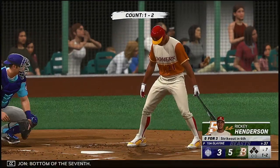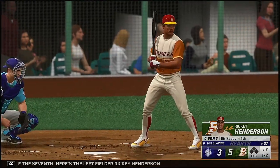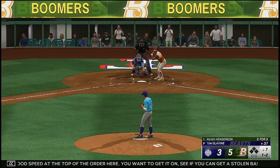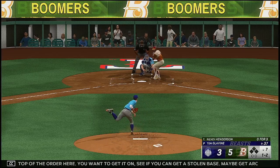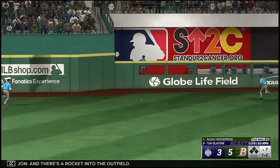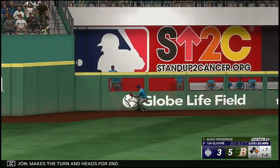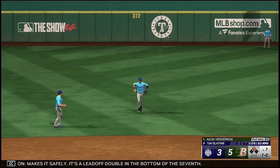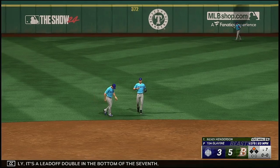Bottom of the seventh. Here's the left fielder, Ricky Henderson. It's good speed at the top of the order here. You want to get on, see if you can get a stolen base, maybe get around the bases and pick up a run. And there's a rocket into the outfield. Makes the turn and heads for second. Makes it safely. It's a leadoff double in the bottom of the seventh.